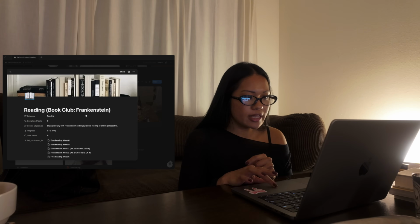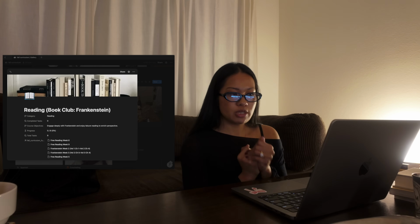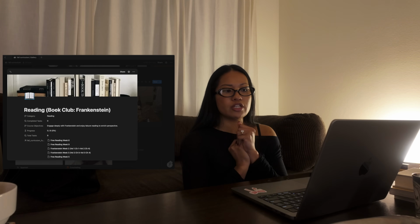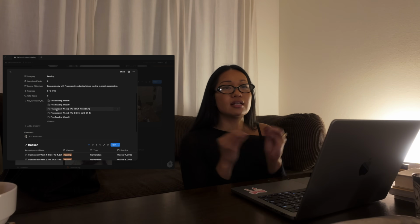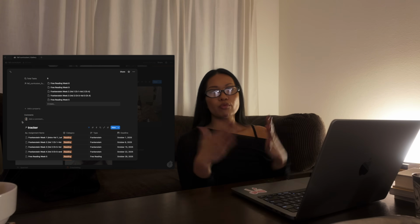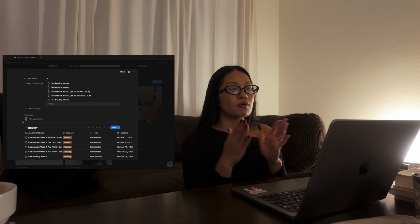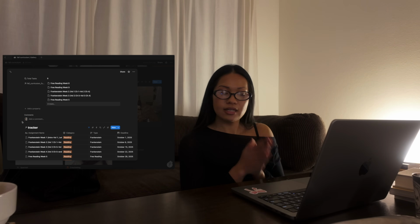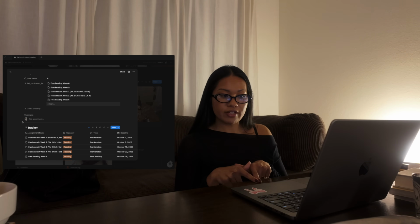For reading, I think this is just gonna be my book club database, but I want to engage deeply with Frankenstein and enjoy leisure reading to enrich perspective. Emphasis on perspective because this is my first classic book read since probably high school. I feel like I'm really trying to venture out of just my fantasy reads, and so for book club we're reading a classic, and we're also going to be watching the Frankenstein movie that's released on Netflix next month.